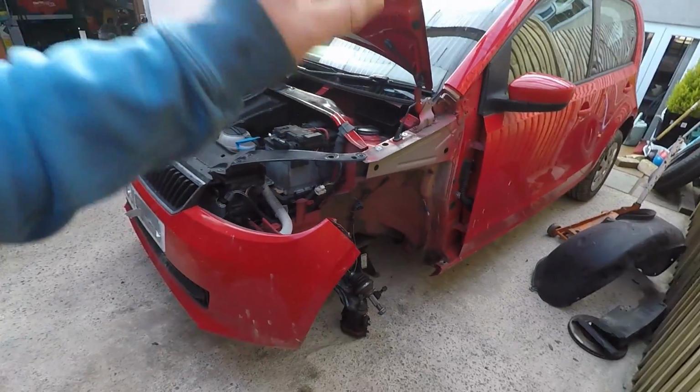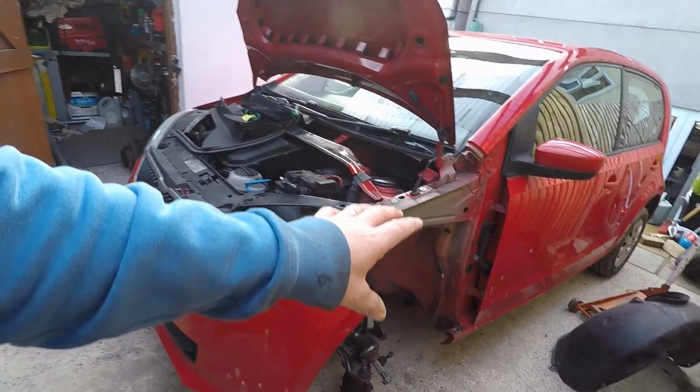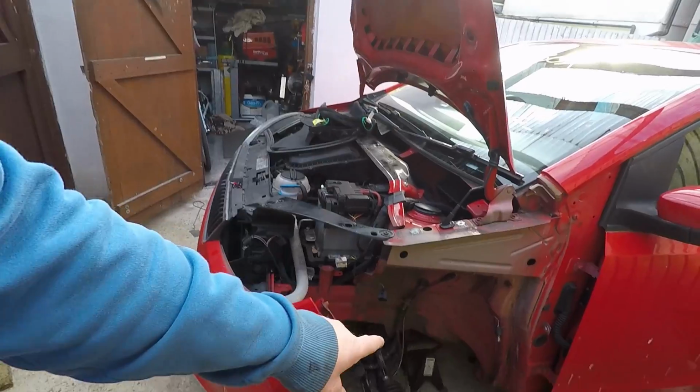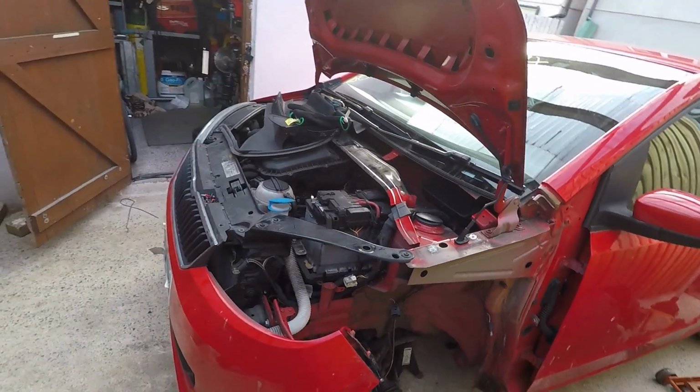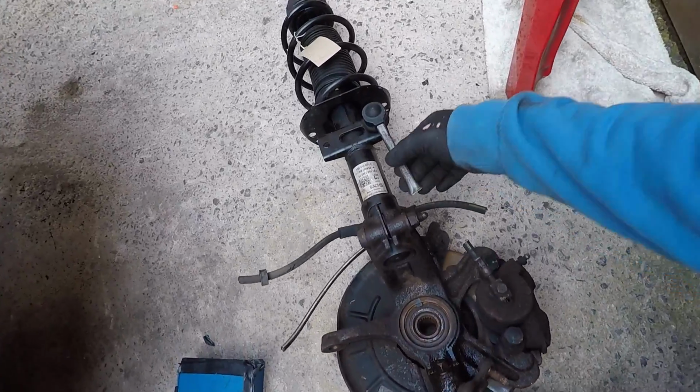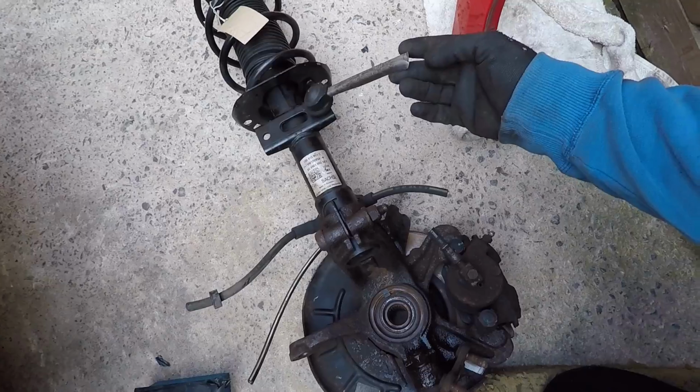Right, what I'm going to do, suspension first, because that's a lot easier while the wing is off. So we're going to crack on with that, and that'll be our first job. Right, so with this strut, first thing you're going to do is take off what we don't need. So drop link, that can come off. Looks like it's just been cut off.